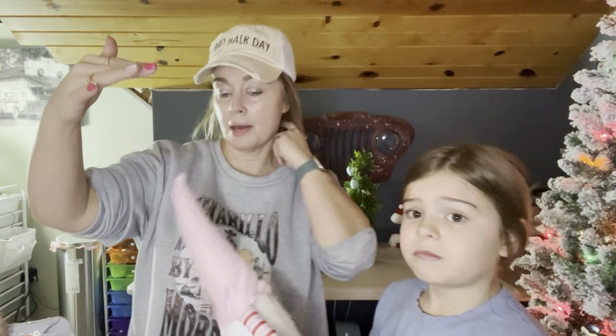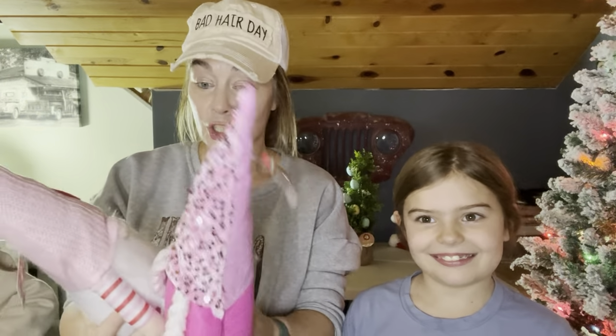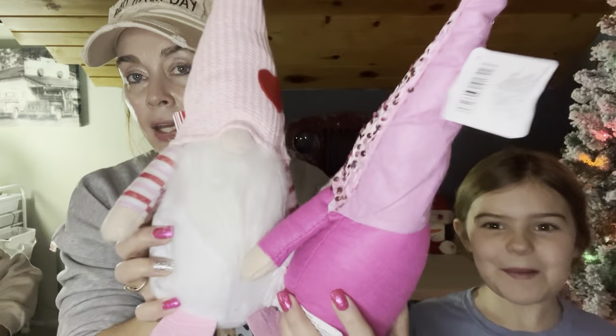And if you watched my Hobby Lobby haul, you remember that big Easter bunny mom holding the baby with the umbrella. And of course, you guys know I like gnomes. There's some people out there who can't stand them, but I absolutely love them. They had more, and I limited myself to 2. So, I got a guy, I got a girl. But I thought they were adorable. I love the braided hair on the females.